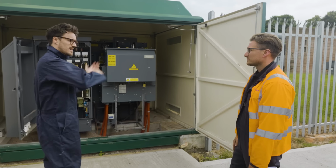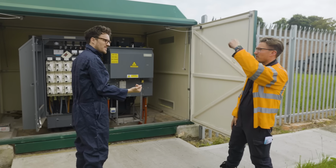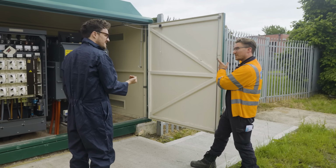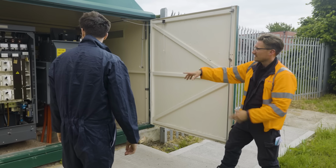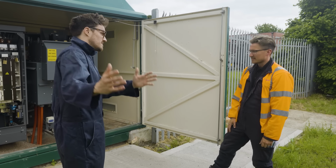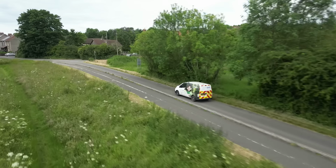And that all kicks off from back at the yards where it's coming off the pylon. So on the pylon that you saw earlier, electricity's flowing from there all through the fuse boards, bigger fuse boards on the 33 side, then the 11 side, and then down onto the 230 volt. And this is where it goes into our homes. Yes. And that makes sure I can flip my switch. Yeah. And everyone's happy.